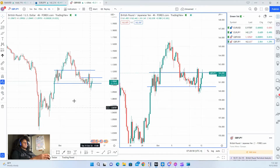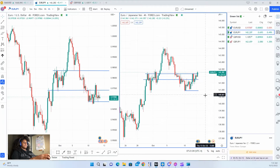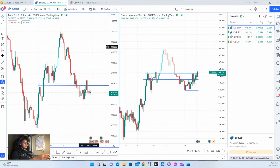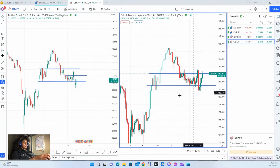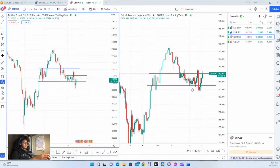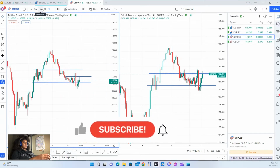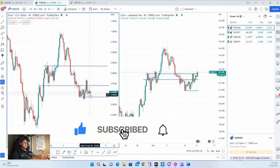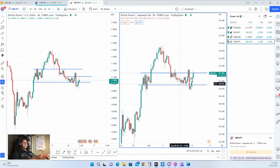So as I can see, EU and EJ are a little weird, not in sync. But GJ and GU are not exactly in sync, but they have volume in the market, right? Rather than EU that's ranging. GU is getting out of that range right now, and GJ is also respecting this level right here.